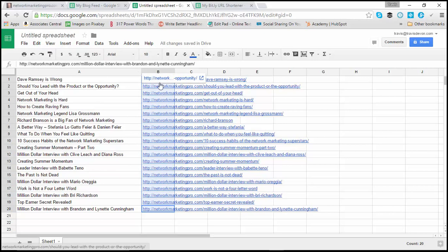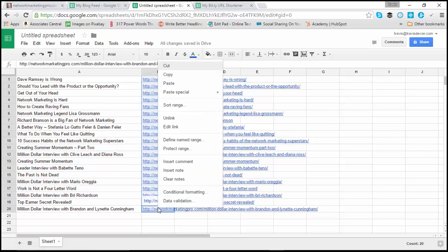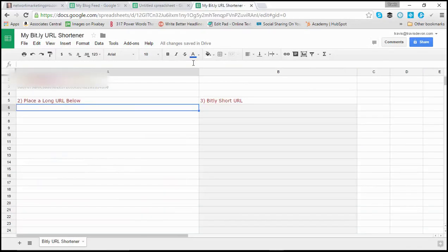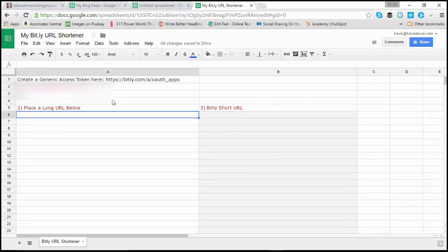All right. So I'm going to copy all of these titles and all of these links, and I'm going to put them into my Bitly shortener. Now, it's important that you all know, if you go with Bitly, you have to get an access token, which is right here.